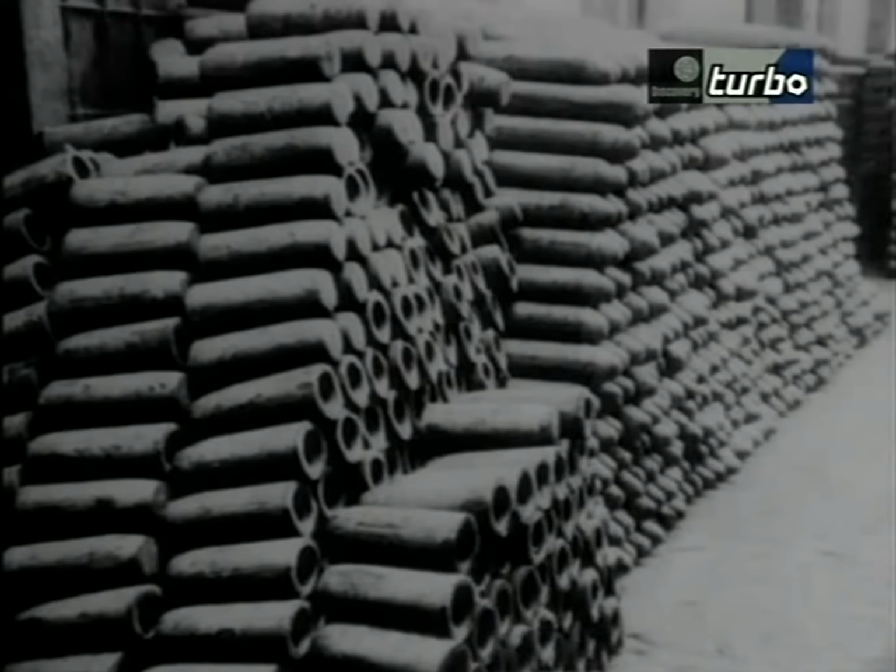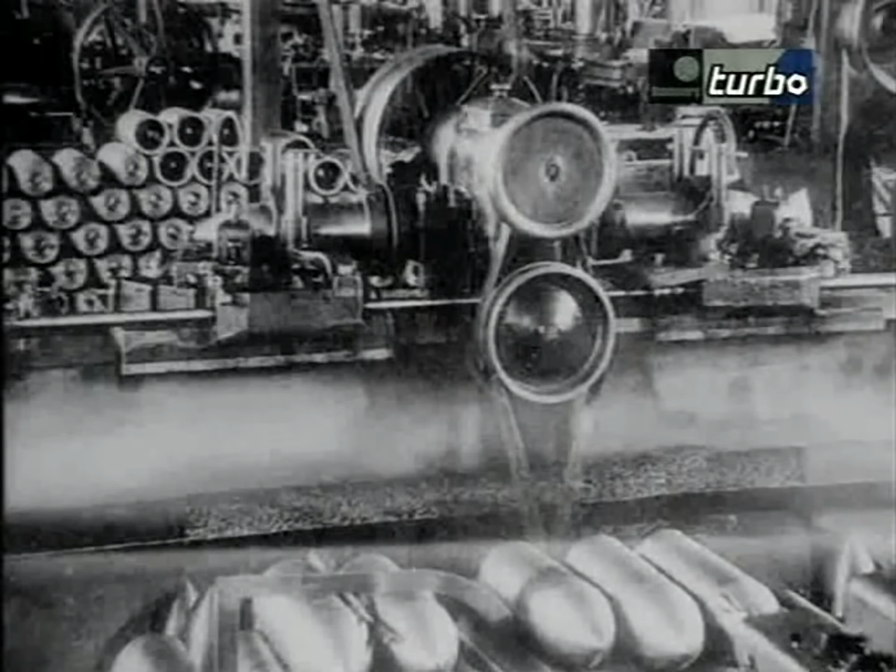The First World War really broke up the production of motor vehicles, and so the company Laurin and Klement had to concentrate on producing military-style equipment and tanks.